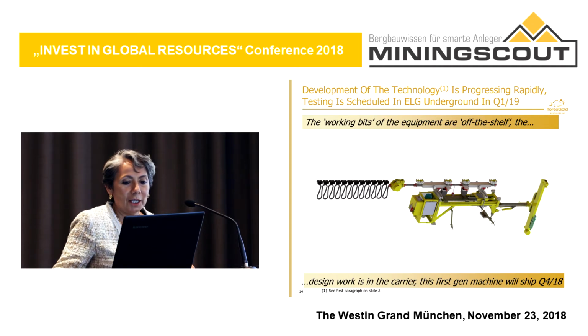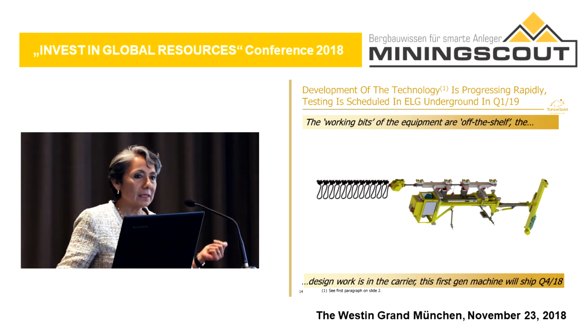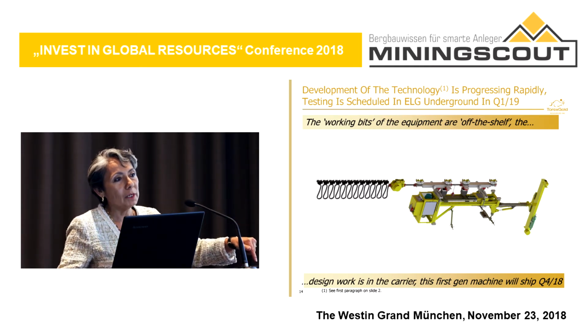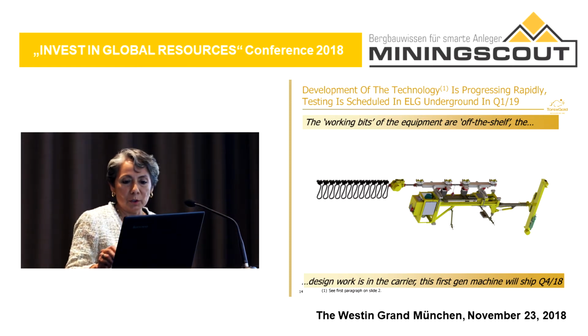Again, it's a new system. We have to prove it. But if we can prove it, not just for Media Luna, it can allow us to access other deposits that have been mined out because they are too deep and it's not profitable to mine them anymore. We could get there cheaper. So there's lots of growth potential also on the technology.